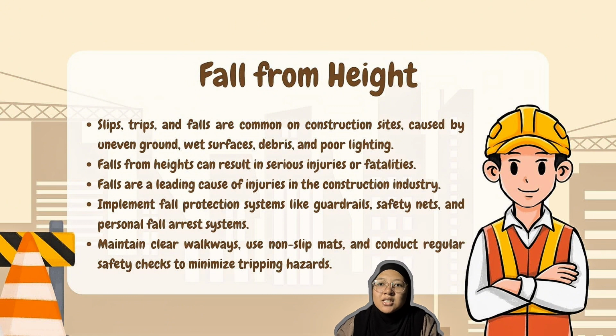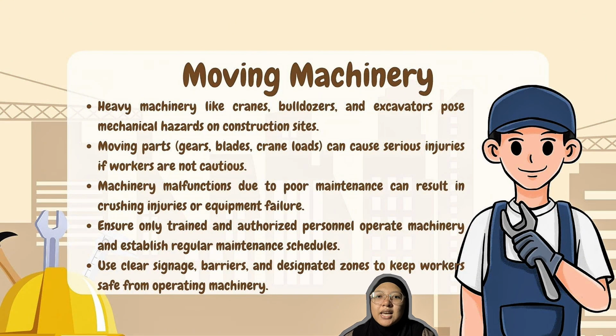Heavy machines like cranes, bulldozers, and excavators pose serious mechanical dangers. Moving parts and unpredictable loads can crush or trap workers, especially if equipment malfunctions or untrained people enter the work zone. Limiting operation to trained personnel, enforcing clear signage and barriers, and conducting regular maintenance are essential.